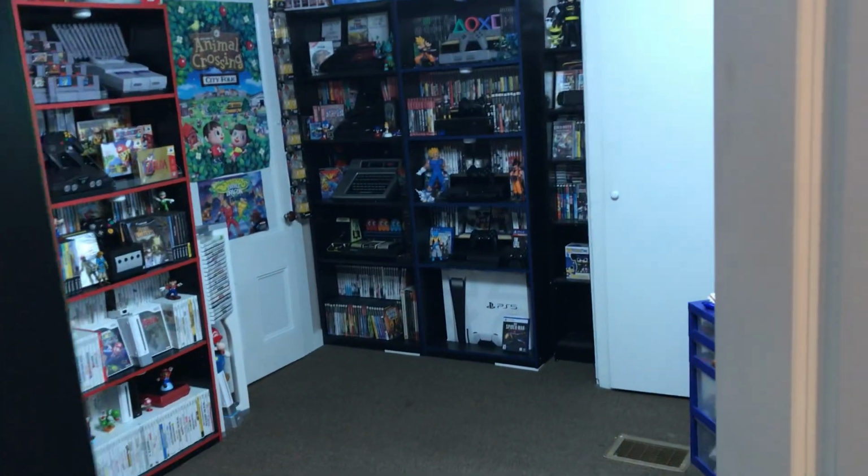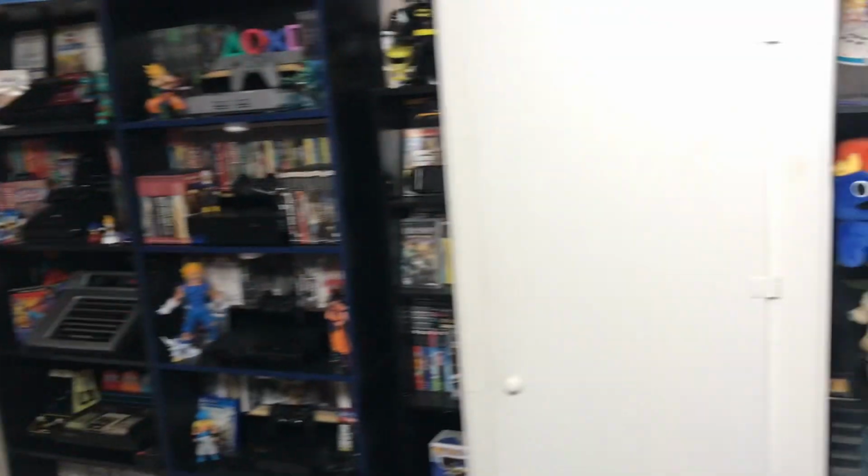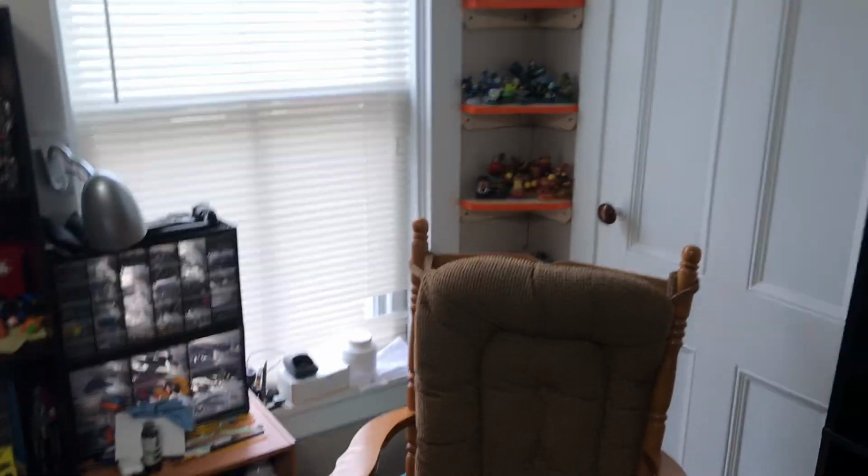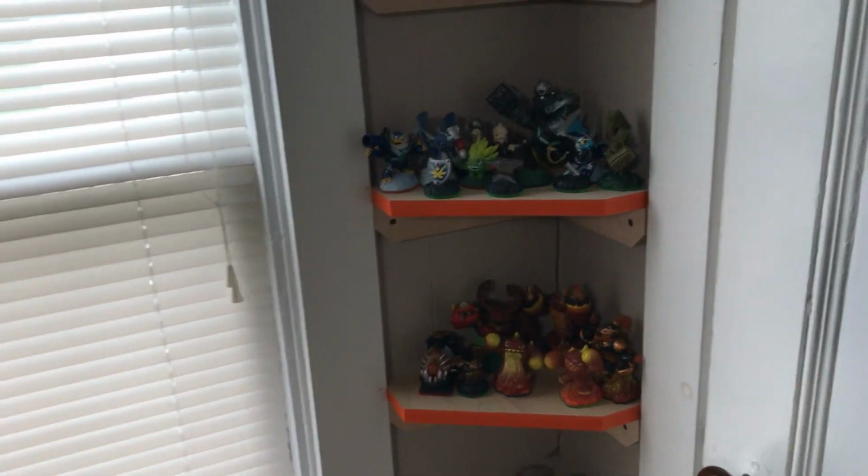Go right in the door here. It's a small room, probably about 12 by 12. A little panoramic view for you. There we go. This is just my little work area. This is where I fix things and clean things and whatever. It's a mess right now. Well, we get started over in this corner.